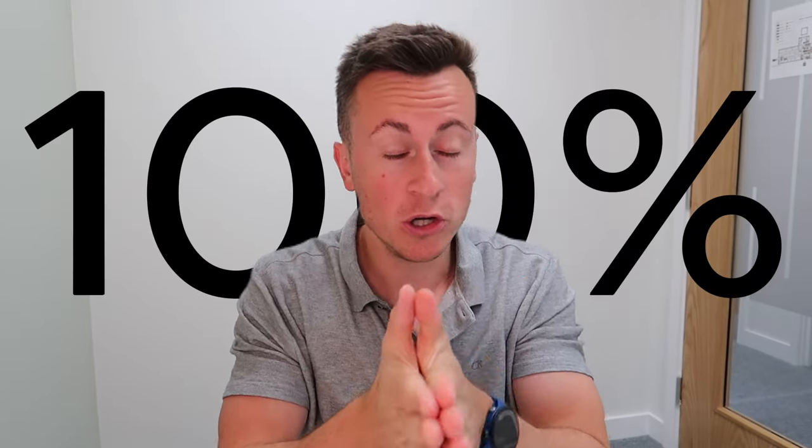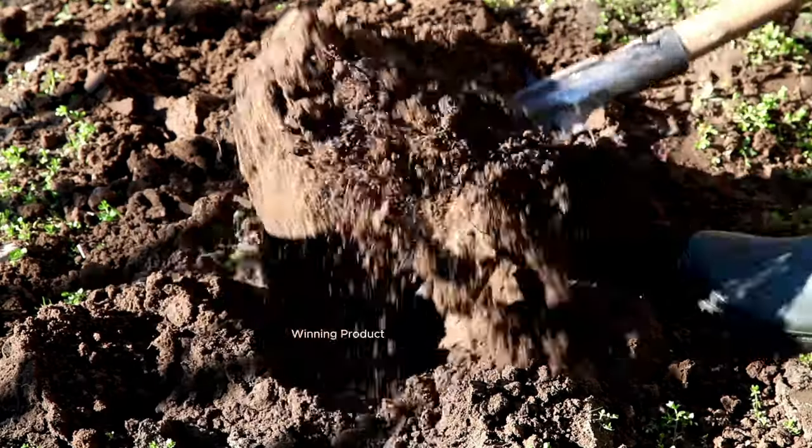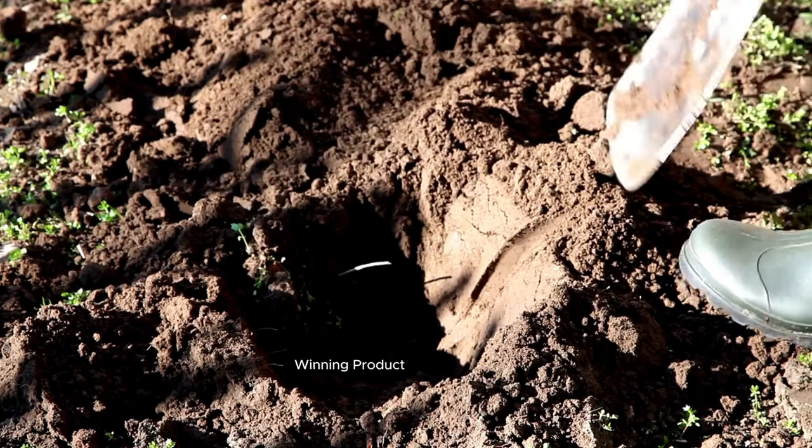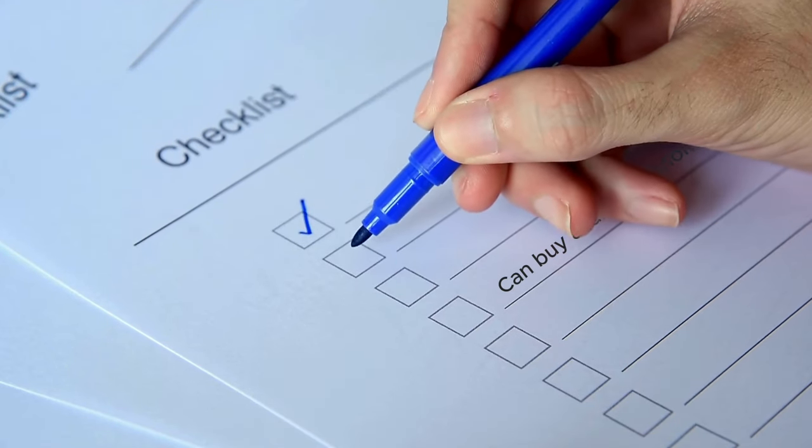So when it comes to picking your next product, it is a 100% necessity that you have a validation strategy. Picking a winning product is not like digging for gold. You don't just stumble across it and all works out. You need a logical process or a logical set of criteria, like a checklist that you put each product through. And if it matches those criteria, that checklist, then it's been validated and it warrants being tested.